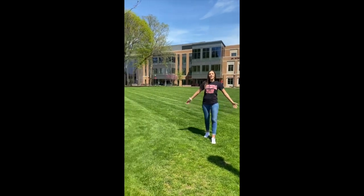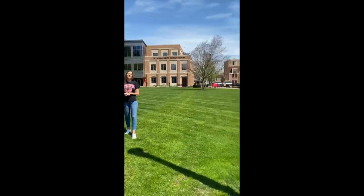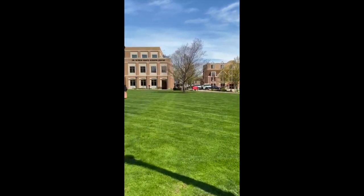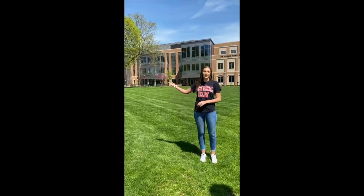The grass that I'm standing on in front of Wentz Science Center is called Jefferson Plaza. It's like North Central's quad, and you can see a lot of students out here on the grass on nice days doing homework, playing lawn games, or even hammocking in the trees over there.